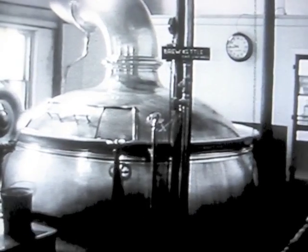Spotless brew kettles boil the hops with the cooked and filtered malt and grain mash. After the beer has been fermented, it goes to large storage tanks where it's aged for many weeks to bring out the full flavor. Large steam engines provide the power for the refrigeration compressors.